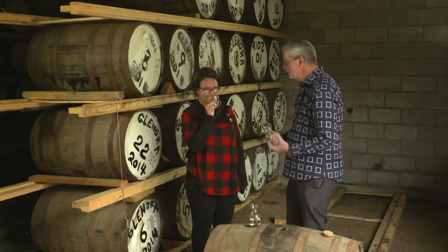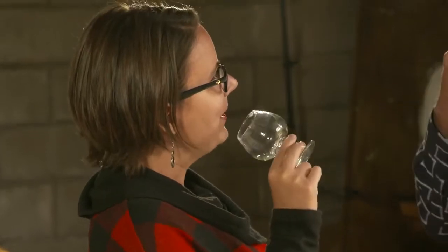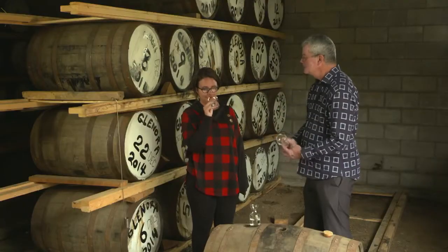And sometimes it may not be there yet, but sometimes you can get more aroma from an empty glass than you can from a full glass. I mean, for me, there's a stronger sweetness that I'm smelling now. It's coming through more because the alcohol's not there anymore. It's not hitting you in the nose. Yeah, and so all that's left is flavor.